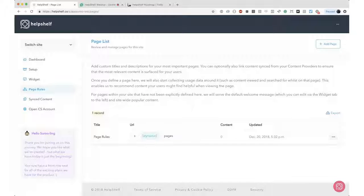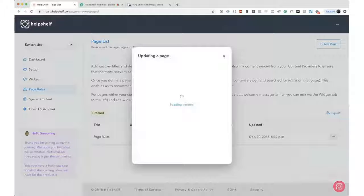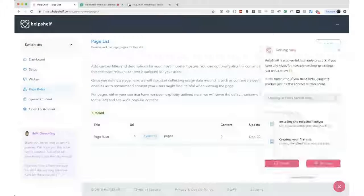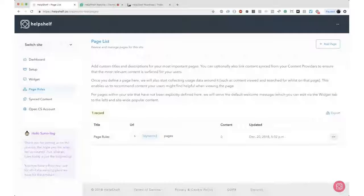But now that we've added that, and we're basically telling Help Shelf that on this page, if someone opens the Help Shelf widget, I want something unique to happen, we can start setting up what that unique stuff is. So we can set a description. So first of all, I might say, look, if someone lands on this page, if they click the Help Shelf widget, I don't want the standard intro text to appear here. I actually want to say something specific about that particular page.